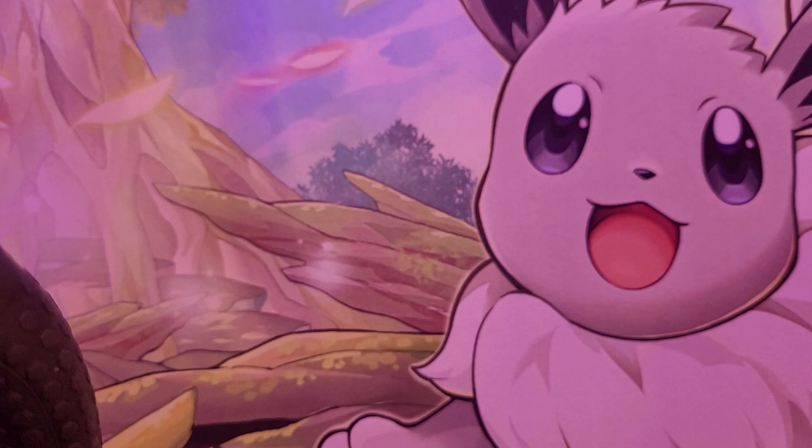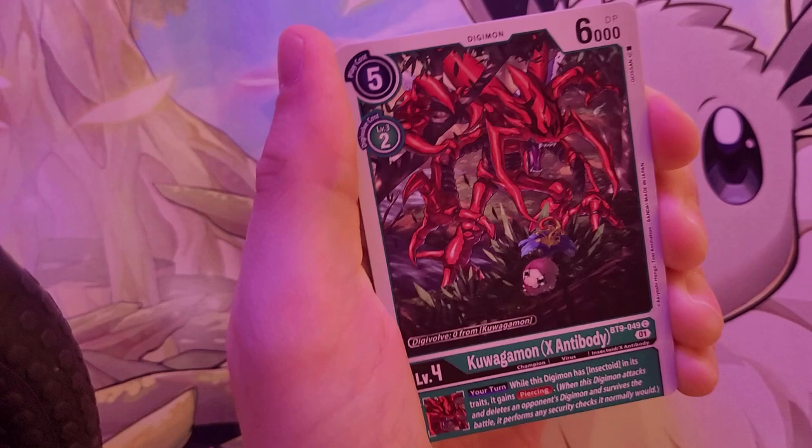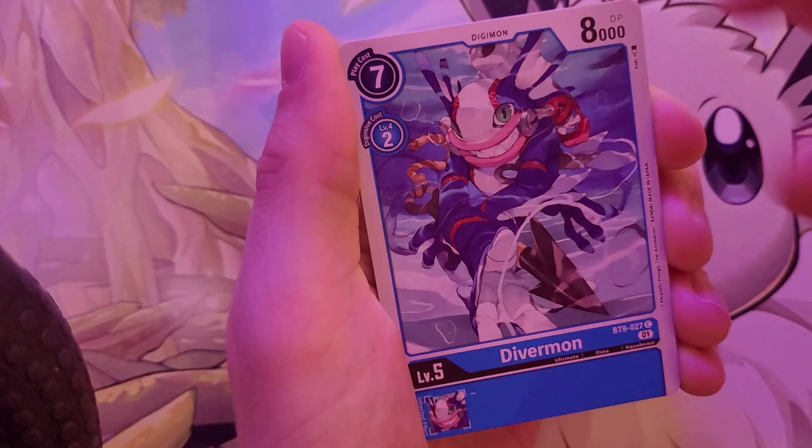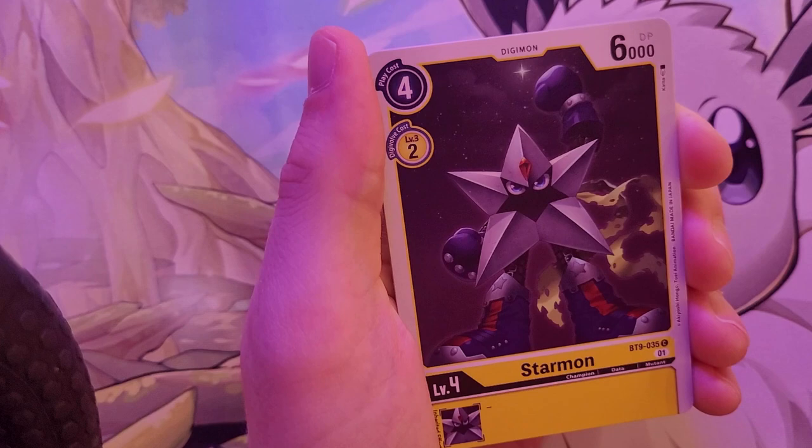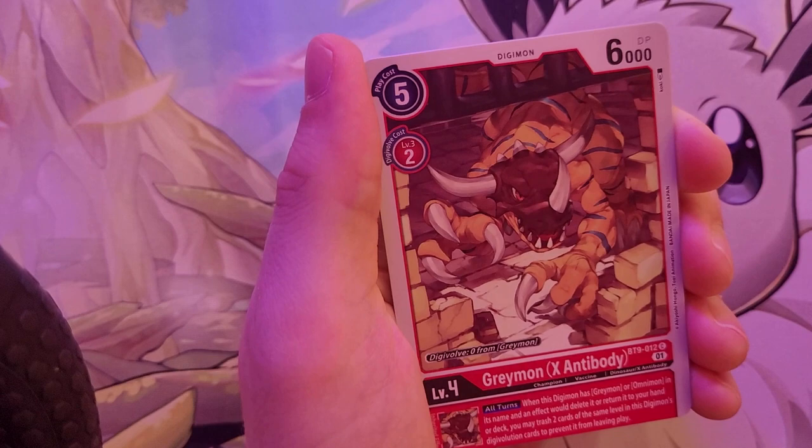Yeah, I don't know. Because you have four, like, good hits, and I have, like, a four Flygon and two decent hits. Kuwagamon X Antibody, a Monochromon, Divermon, Growlmon X Antibody. We've seen a lot of these cards, and we just opened Digital Hazard. As you can tell, these are kind of repeats, just the X Antibody form, so you see how it's kind of supporting. Starmon, Maycrackmon Vicious Mode, Greymon X Antibody.